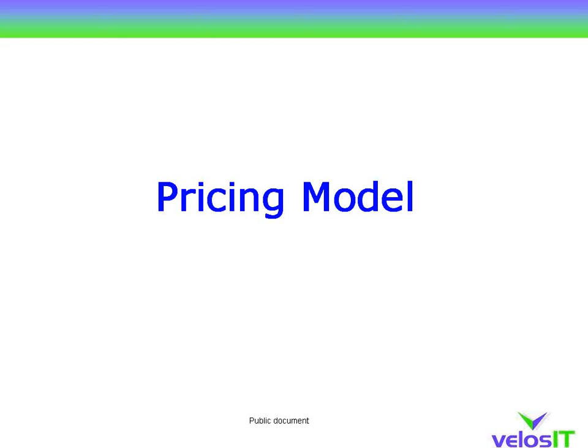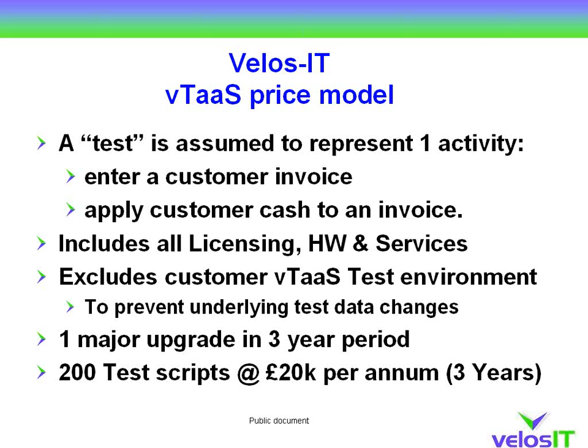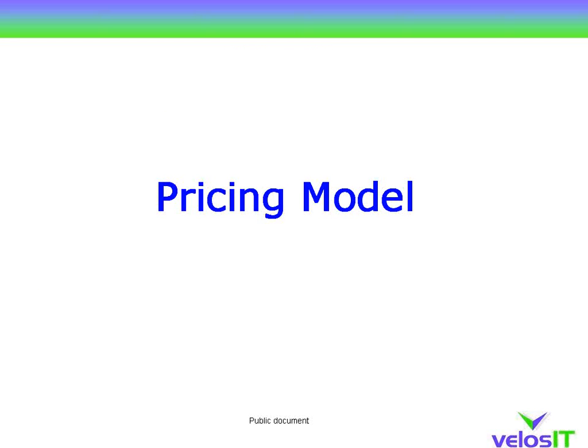So, moving on to discussing the pricing model. It's been commented by people who saw this presented at the eBusiness Suite conference and the J.D. Edwards conference that it's unusual to include pricing within these types of sessions. However, our experience was that potential customers assumed that vTaaS would be more expensive than they could afford, and actually more expensive than it actually is. And because they thought it was really expensive, they automatically didn't progress with it.